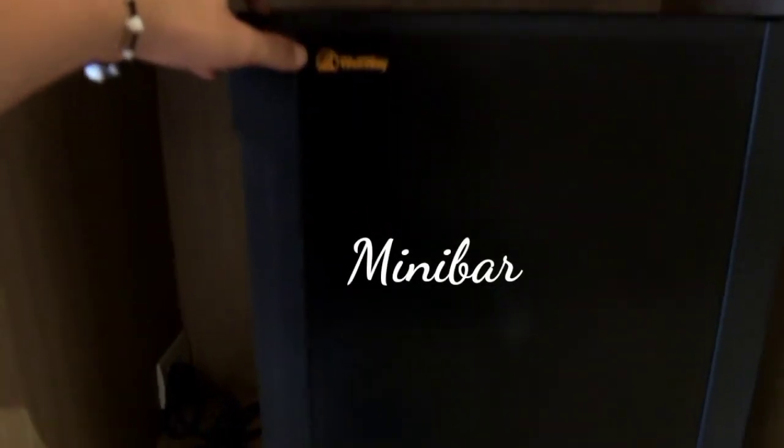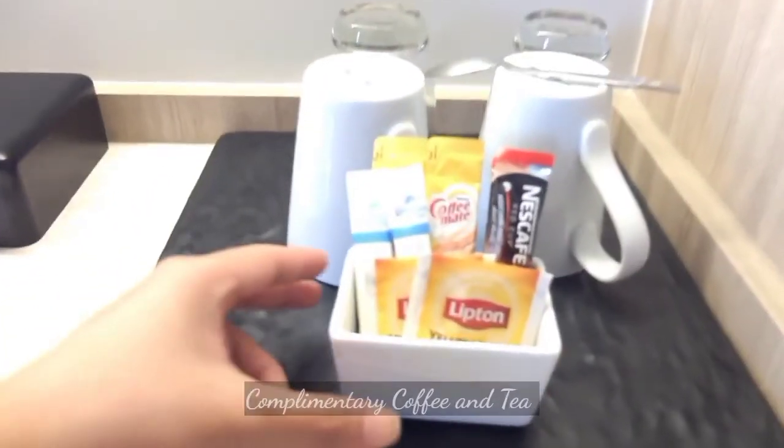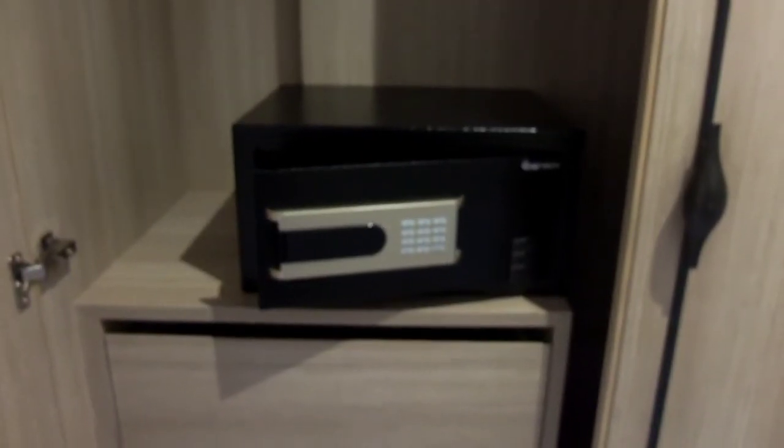Oh, syempre, meron silang minibar. Let's see kung anong laman ng minibar nila. 2 bottles of water. Wow, nice. Then, they also have bath towels for us. Of course, it's very important. Then they have here a tissue and a kettle, and a free coffee, of course, and tea for us. Tignan yung safety box niya. The safety box.